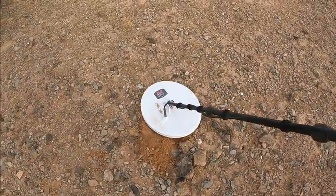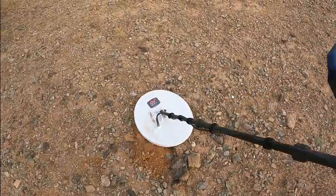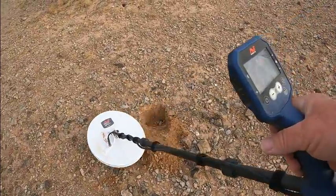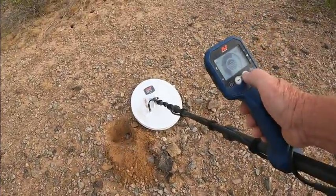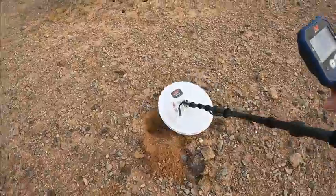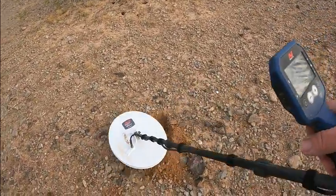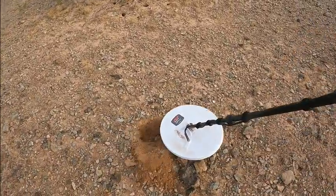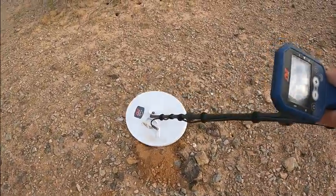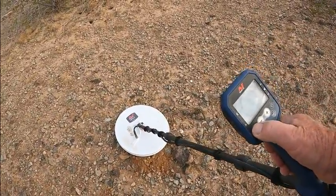With this bigger coil, it's better for depth rather than surface. I don't know if that's picking that up or not. Let me put that into full auto mode. Okay, try that again. See, I don't hear nothing. Okay, turn that one off.